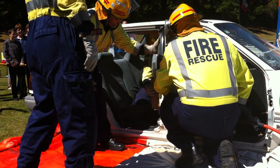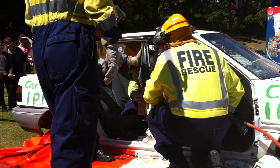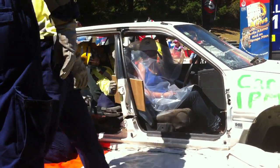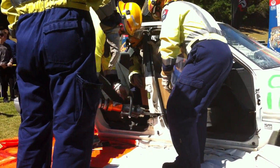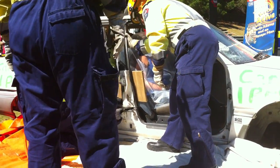This particular vehicle is of an earlier construction and particularly easy to cut through with the jaws. Some of the more modern vehicles, which are built to a higher safety standard, can take a little bit more time to actually get through. It has been known to actually break the jaws with the amount of steel in some of the European vehicles. So the techniques have had to be refined so that we can get the vehicles open very quickly.